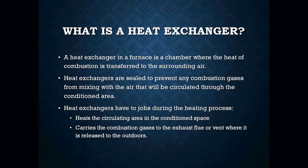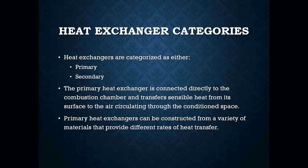The first job is to heat the circulating air in the conditioned space, and the second is to carry the combustion gases to the exhaust flue or vent, where they are released to the outdoors. So heat exchangers are categorized into two separate areas. We have a primary heat exchanger, and we can have a secondary heat exchanger.